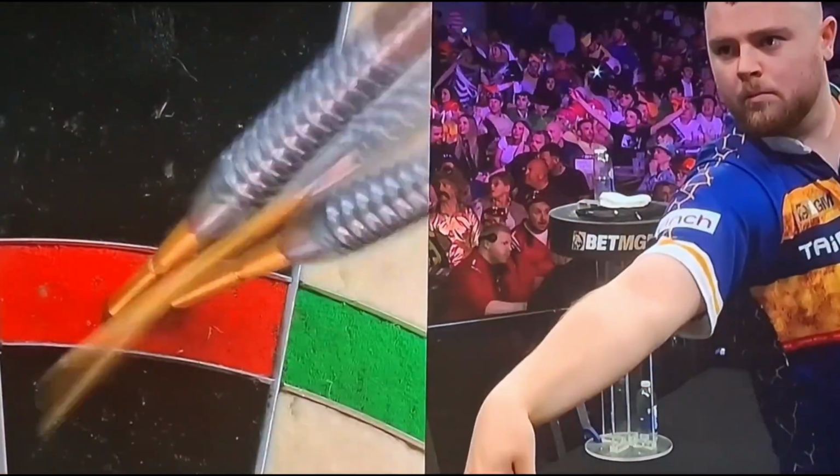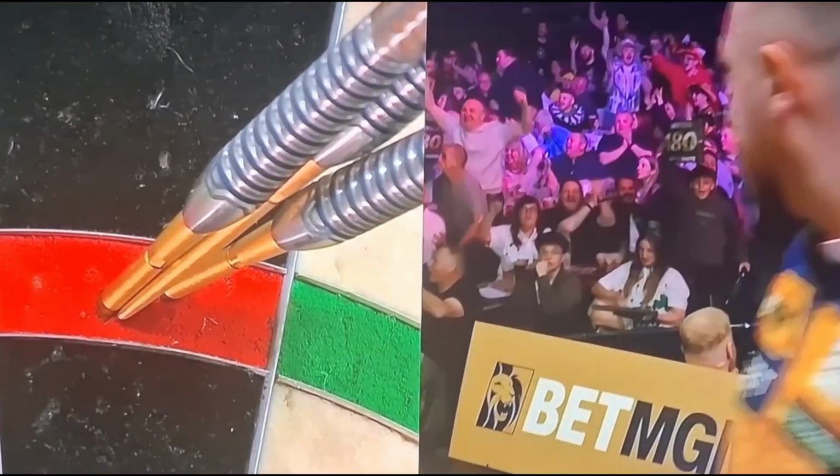I have seen bounce outs before, but I have never seen a bounce out become a bounce in.